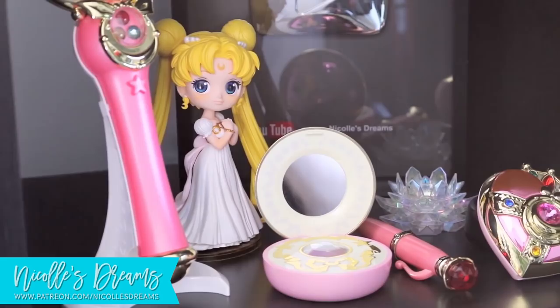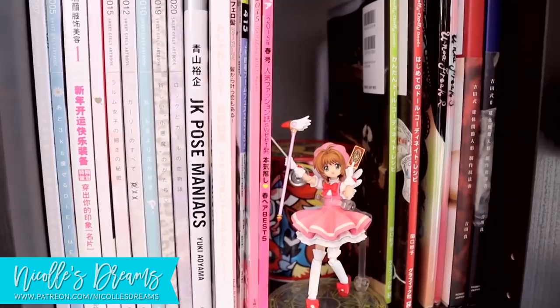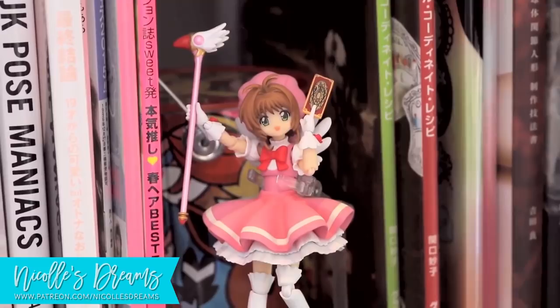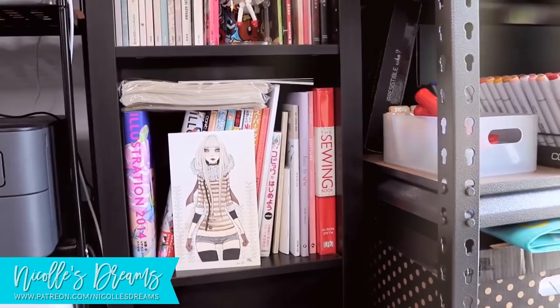Next, here on the left, you can see some illustration, fashion, and reference books. And on the right, there are doll-related books. On the second last shelf, there are even more books. Most of these are about illustration, painting and sewing.